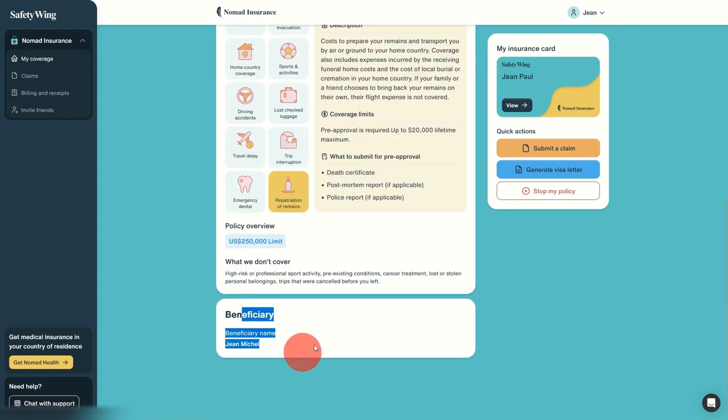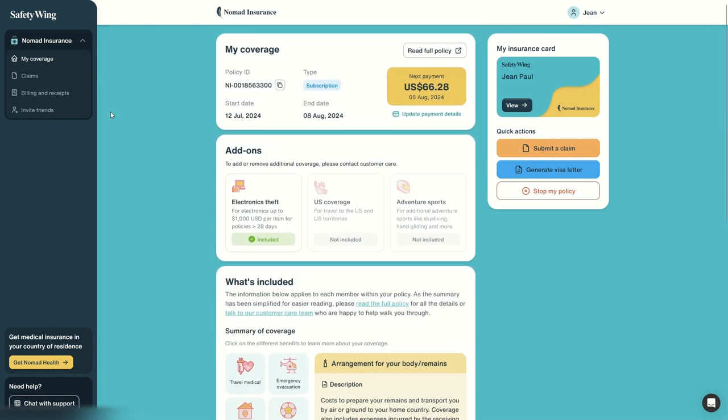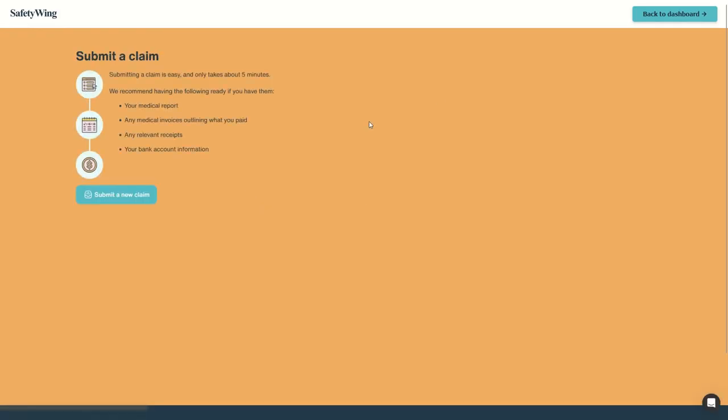And we also have a beneficiary in case something happens. This is the person that will be contacted, or can actually contact them to get details of this insurance. Then we can see our claims. So here I'm just having a look, but we don't have claims yet, so we have nothing here.